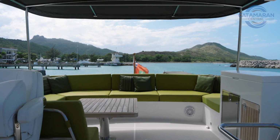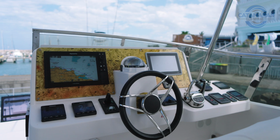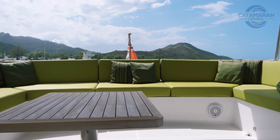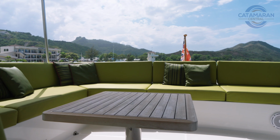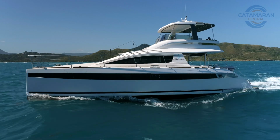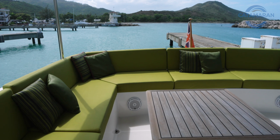The Flybridge is divided into 2 very specific spaces. We have the helm starboard forward, and we have this massive U-shaped settee that wraps around the entire beam of the Flybridge. These seat backs are at the perfect height, 6-inch closed cell foam, custom built for this boat. And because of the Suntex material that's used for all of the exterior soft goods, I don't think you could hurt these cushions.